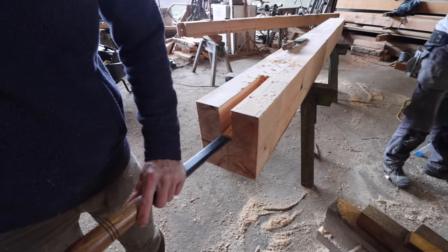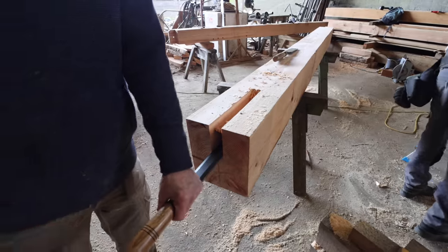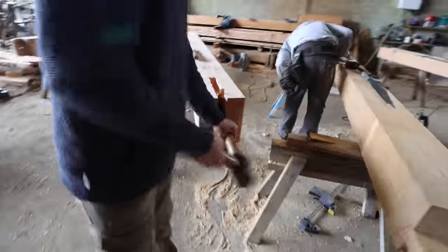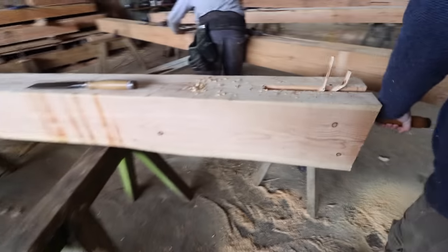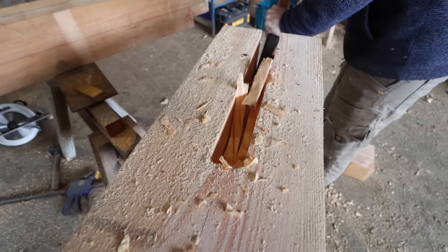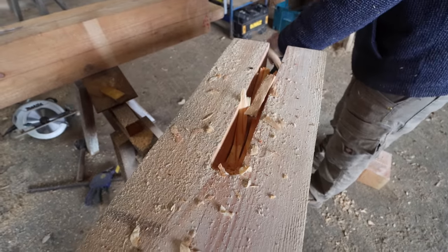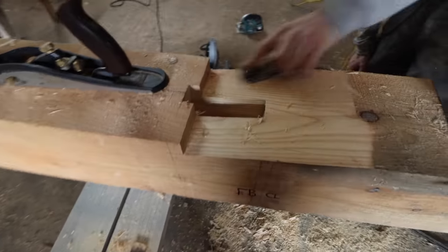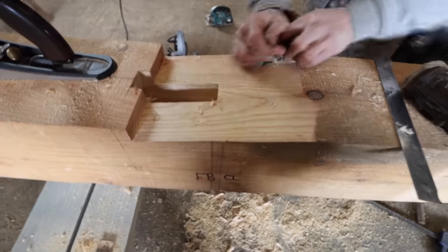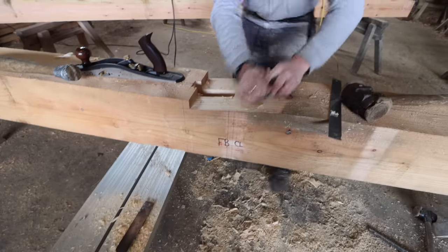What's that you're cutting out, Steve? This is for the spline, the oak spline going in here, through the post and into the next beam as well. So that spline's going to go all the way through there that Howard's just cut out, and into that slot that Steve's working on, and then the weight of the timber sits on this edge, or the weight of the floor rather.